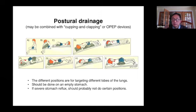You could combine them. And a couple of other caveats is that you should probably do some of these maneuvers on an empty stomach, right? Because, this one right here, you can imagine some of the stomach contents could go up into your esophagus and find its way into your lungs, which would not be good at all, okay?